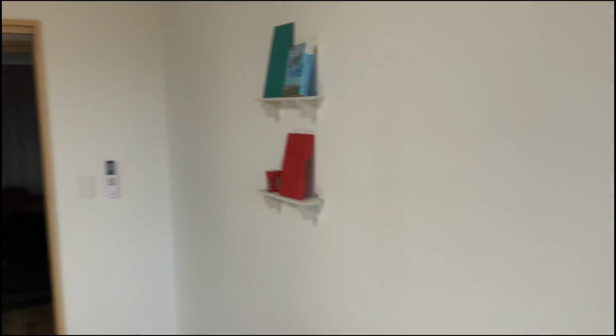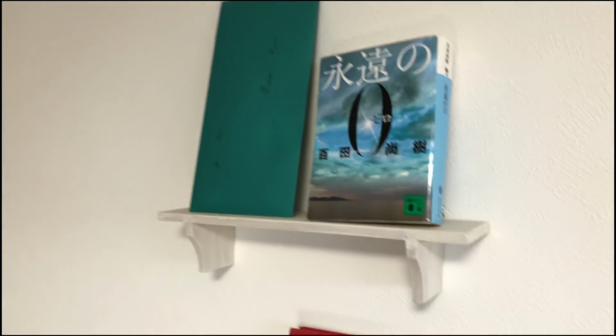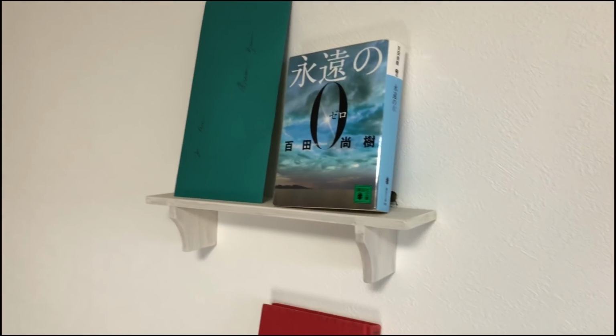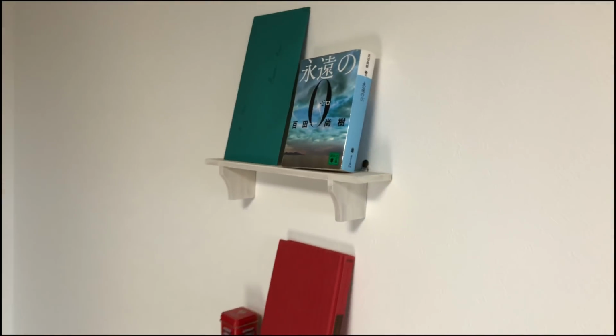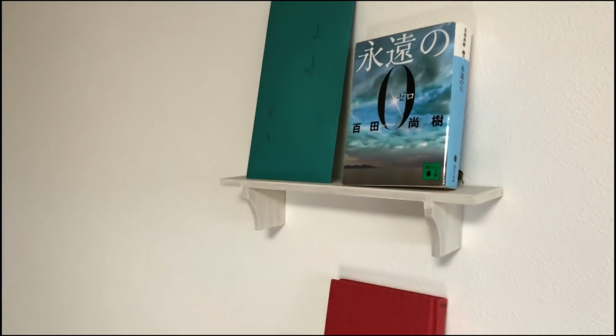This is the wall that I shoot against. I've got a couple books up here. This one on top, Eien no Zero. It's kind of a book about World War II. It's not one of my favorite books, but the lighting and the colors I think are quite well, so I just ended up putting it there.